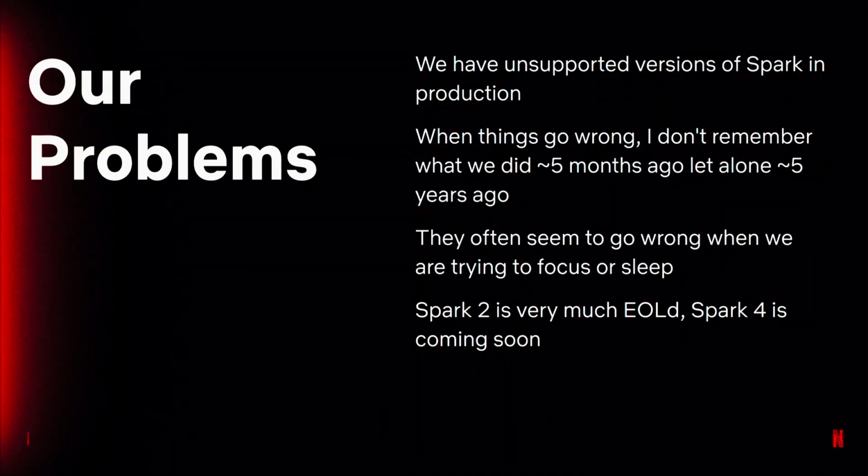Yeah, so what is our problem today? Like, what are we trying to solve? So our problem is that we have unsupported versions of Spark running in production. I imagine some of you do too. Actually, who here has an old version of Spark running in production? Okay, that's not everyone, but it's close enough.